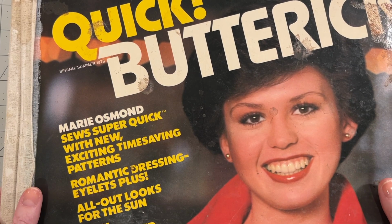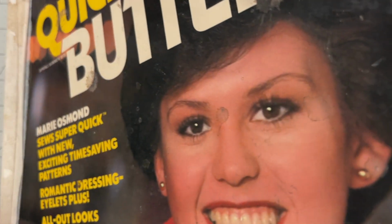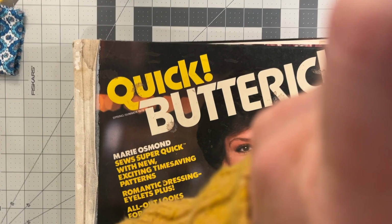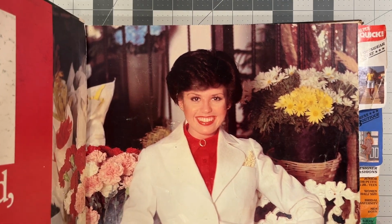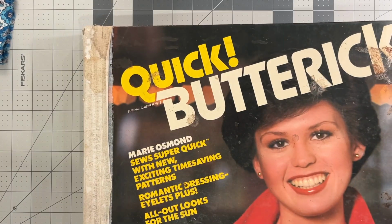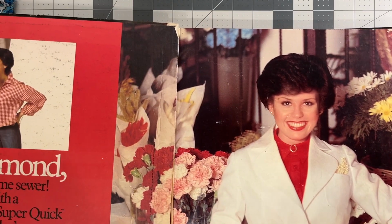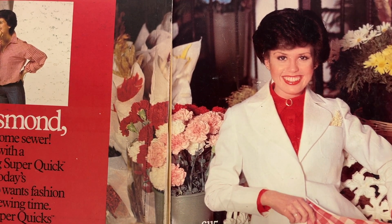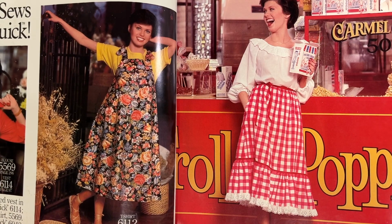Y'all, I got a sewing pattern counter catalog from Jan. I'm not going to be able to open it unless I move the camera up, so I'm going to do that real fast. Okay, I think I got it cleared. This is Marie Osmond. What year was this? I think it's 78. Okay, the year I was born. Marie Osmond. Amazing. Has hair just like my mom's was.